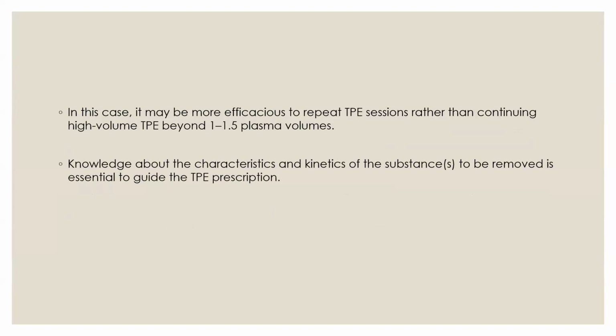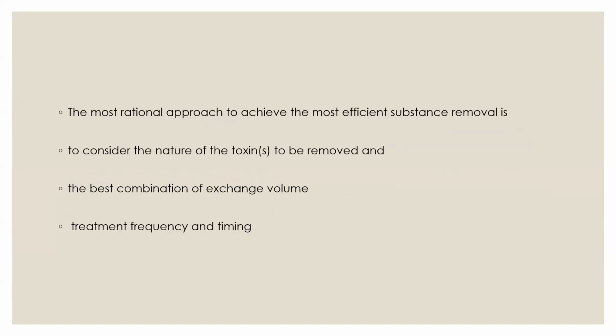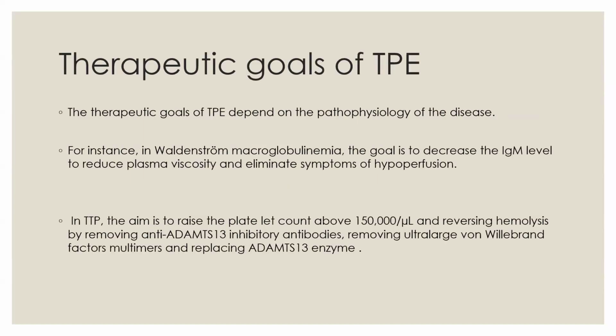Knowledge about the characteristics and kinetics of the substance to be removed is essential to guide therapeutic plasma exchange prescription. So the most rational approach to achieve the most efficient substance removal is to consider the nature of the toxin to be removed, the best combination of exchange volume, treatment frequency, and timing.